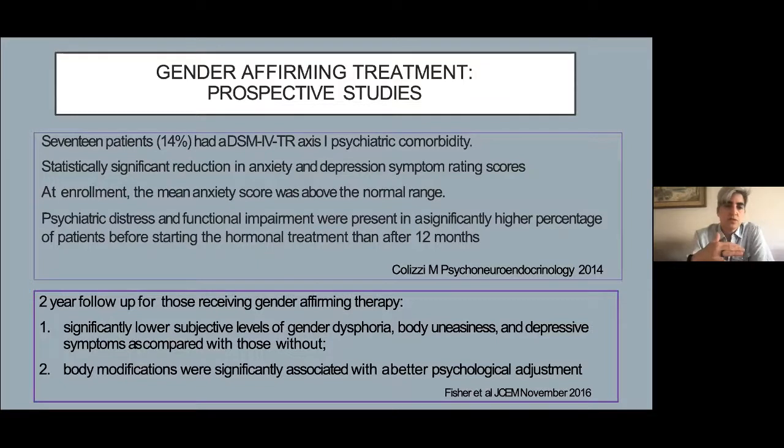Anxiety scores were above the normal range, and they were reduced, as were anxiety and depression symptom rating scores. And then in 2-year follow-up for those receiving gender affirming therapy, they found significantly lower subjective levels of gender dysphoria. This is for people they followed from the start. Body uneasiness and depressive symptoms were lower compared to those without, just by being on gender affirming hormone therapy, regardless of whether they had had any changes. And for those that had actual changes from their therapy, they were starting to see objective changes. They even had better outcomes. So it improves depression, it improves anxiety, it doesn't make it go away.